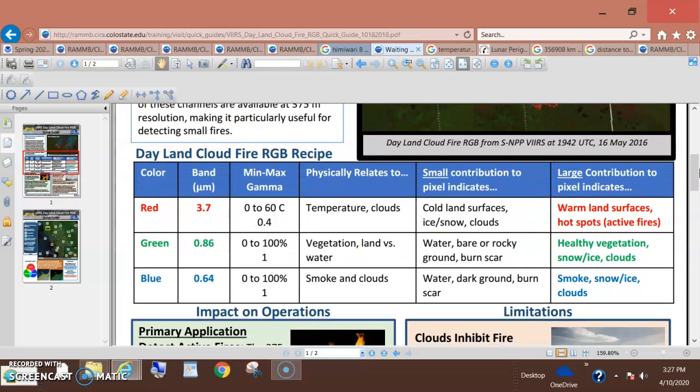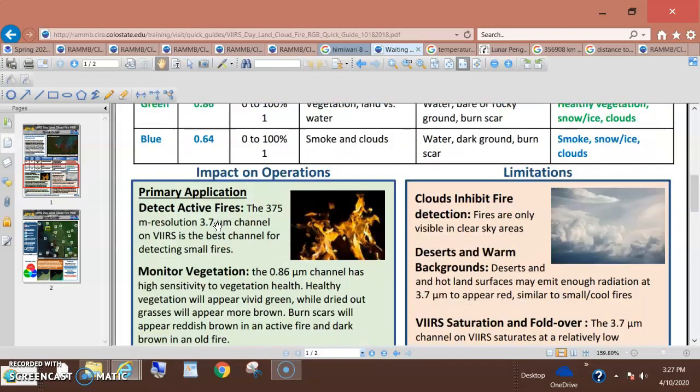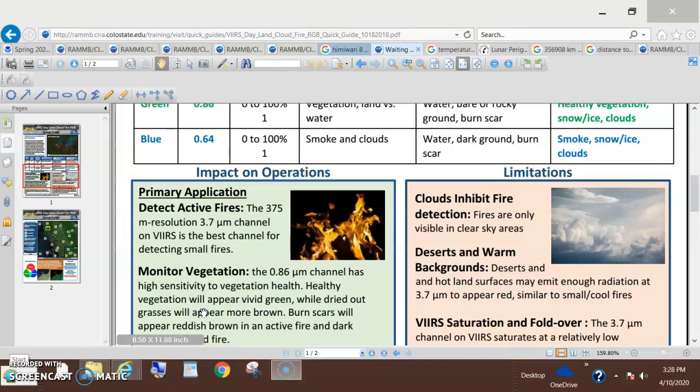Okay, let's scroll down a little bit, and it gives you a chart. Kind of tells you what the different band channels do or indicate. And impact on operations, it detects active fires to 375 meter resolution. The 3.7 channel on VIIRS is the best channel for detecting small fires. Monitor vegetation. The 0.86 channel has high sensitivity to vegetation health. Healthy vegetation will appear vivid green, while dried out grasses will appear more brown.